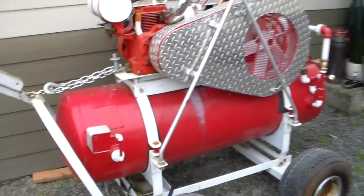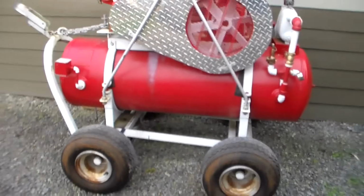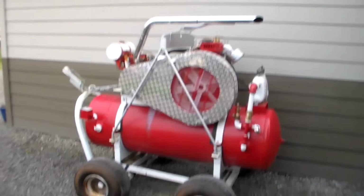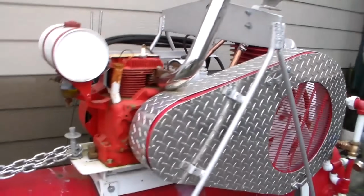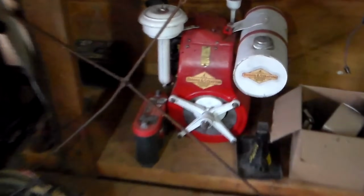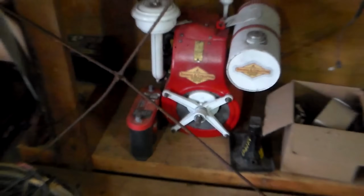Wheezy's my 1940s DeVilbiss air compressor that was used by the U.S. Army Corps of Engineers to build Bonneville Dam. Anyway, I just like to show him now and then. Also, that's not his original engine. I've got his original engine in here. But that's a crank start Briggs & Stratton that goes on there.